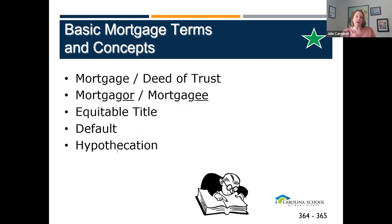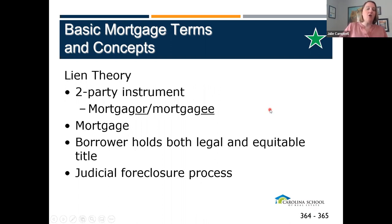There are two different types of states. One type of state, not North Carolina, is called a lien theory state. A lien theory state uses a two-party instrument. They have the mortgagor, who's the borrower, and the mortgagee, who's the lender. The document that they use is the mortgage. And in lien theory states, the borrower has both the legal and the equitable title. The borrower gets it all.